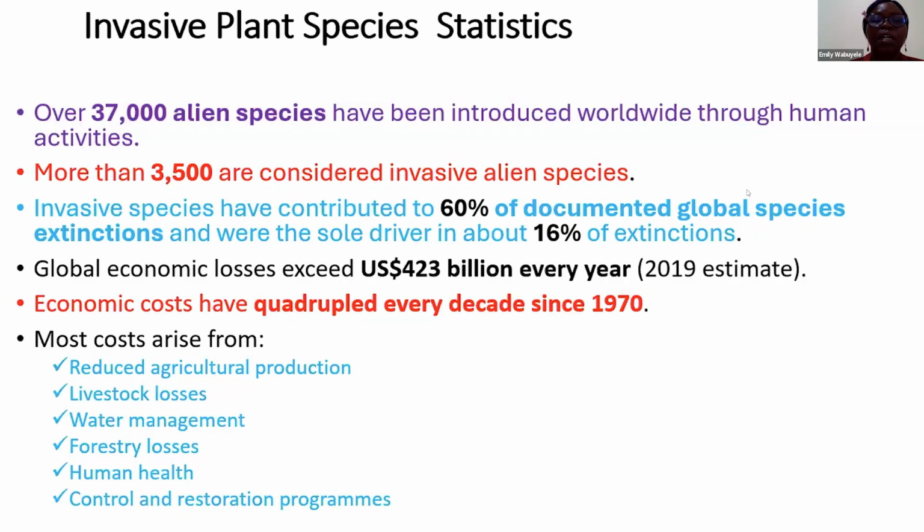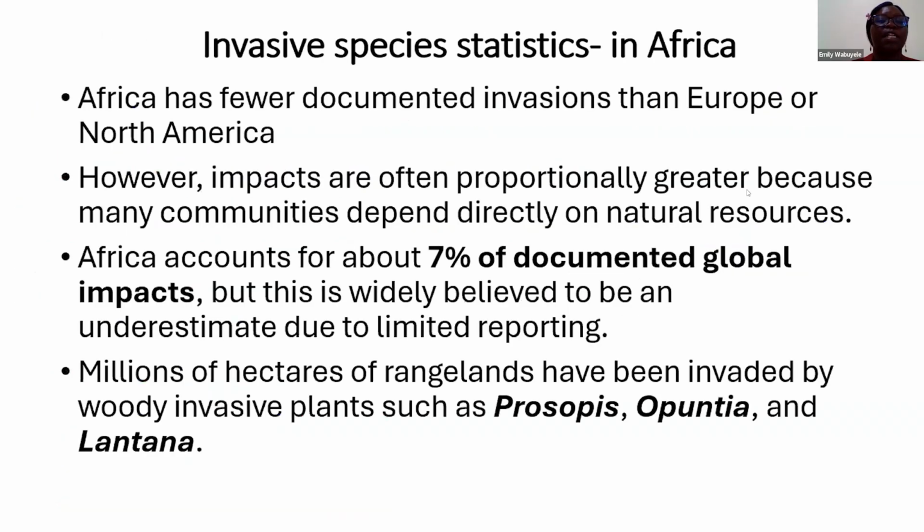In economic terms, lots of money, in excess of 423 billion US dollars, are usually lost, and that's an estimate from 2019, due to invasive species. It is also observed that these losses quadruple every decade since the 1970s, and that is due to the various losses that have been listed in the previous slides.